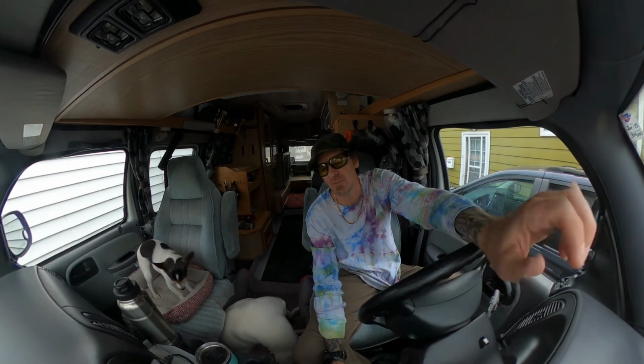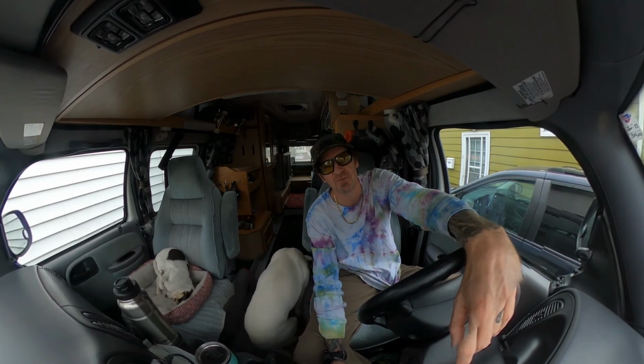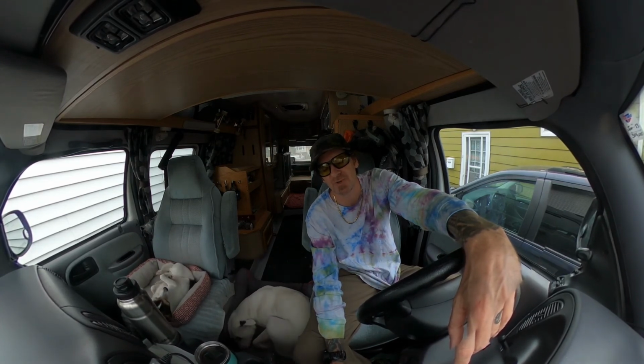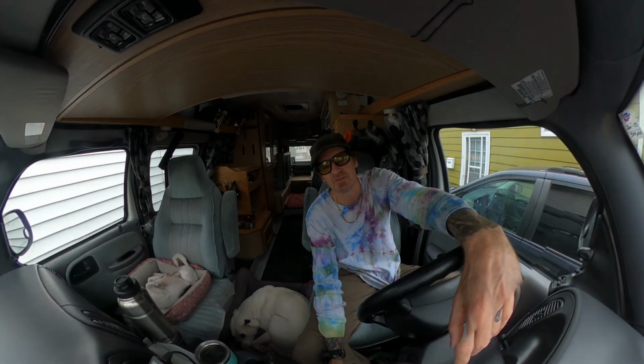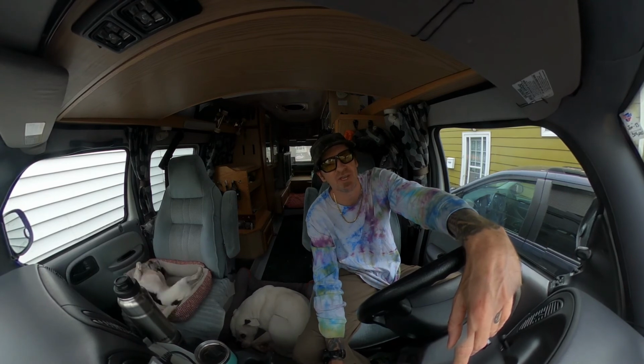And for some reason I thought Bowmanville had a newer skate park, and when I double checked on Google Maps the other night, I realized not a newer skate park. In fact, it doesn't look like a great skate park, but what can you do? So we're gonna go spend the day in Bowmanville, check out the skate park. I'm gonna take my dogs for a little walk and explore the town.